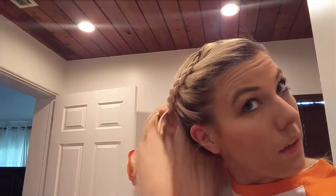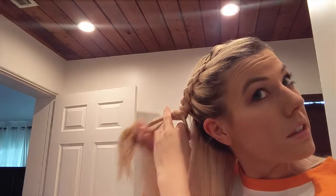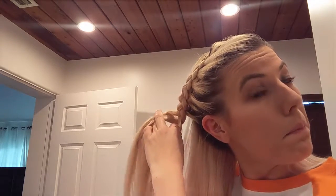So basically, if you can braid, you can do this. If I can do this, you can do this. I'm not a skilled person. Just because I dab bleach on my hair every 8 weeks doesn't mean I'm a cosmetologist. That's for sure.